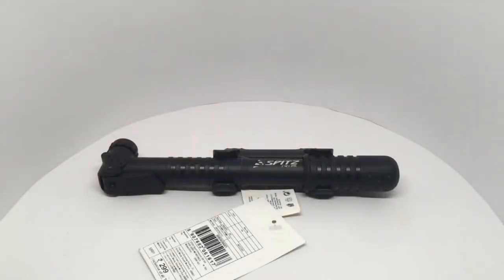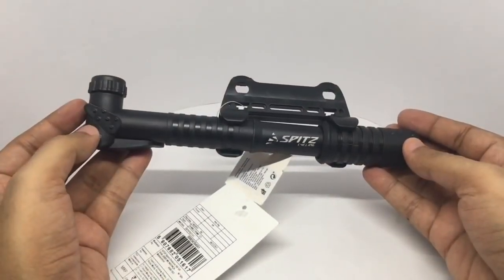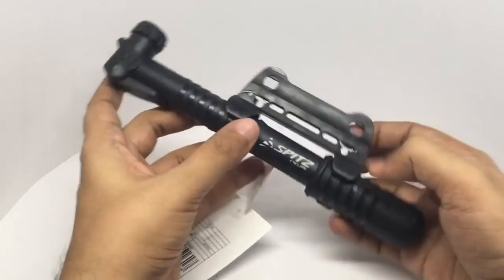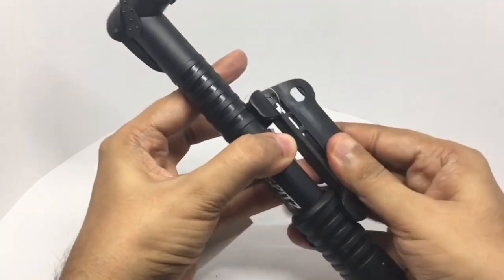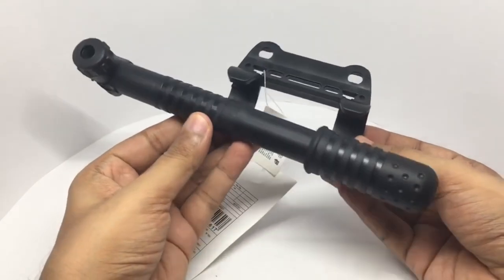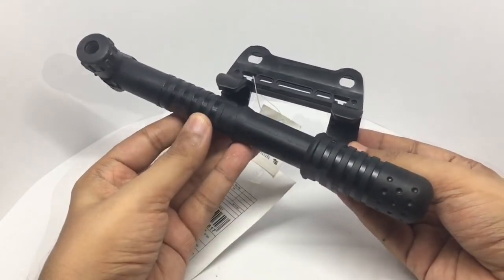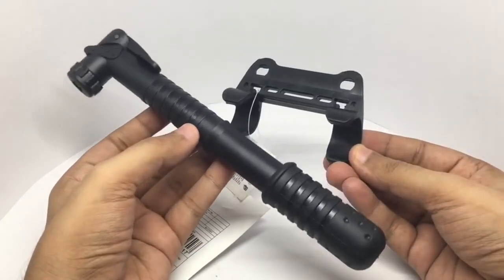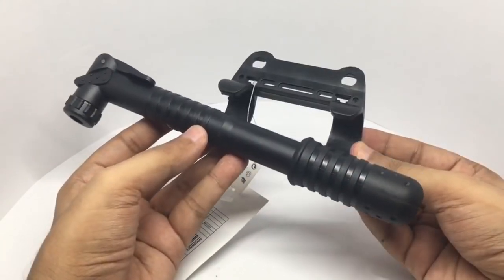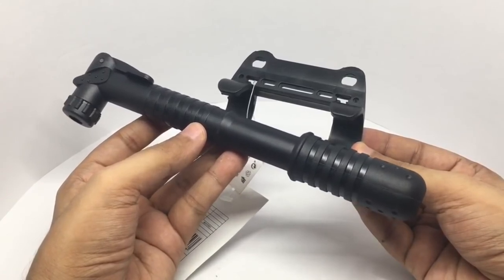Let's take a look at this Spitz bicycle pump. It costs around 299 rupees or around $6 or so. This is a very unique looking pump that you can carry on your bicycle itself. You can attach this stand to your bike and clip on this pump. That way you'll have a pump with you whenever you need it. This is so small, you won't even notice when it's clipped on to your bike.